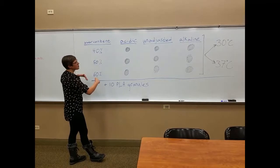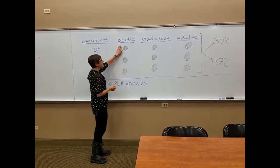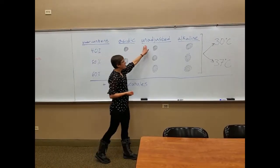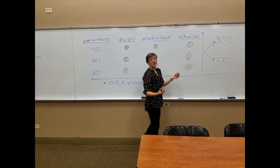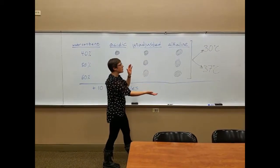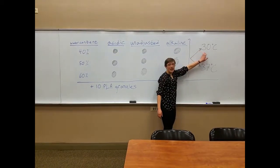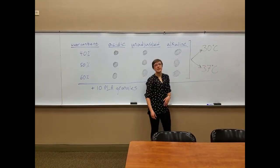And then each of those treatment groups was broken down into 3 pH treatment groups, either acidic using citric acid, unadjusted, or alkaline using lime. And 2 identical treatment groups were then broken into temperature groups. One was incubated at 30 degrees Celsius and the other at 37 degrees Celsius.